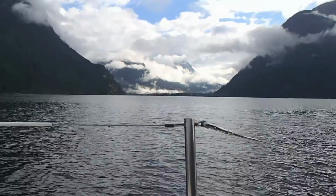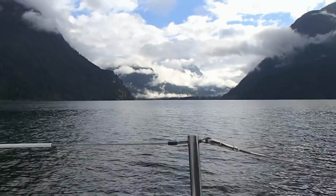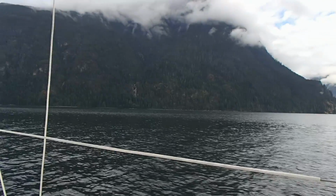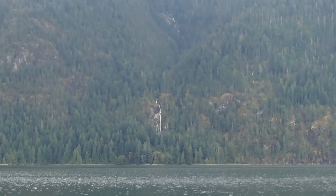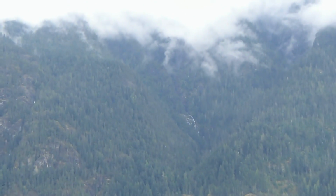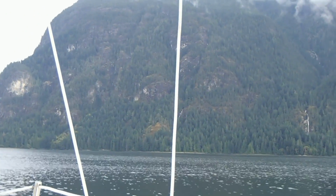So we're still in the Princess Louisa Inlet, and this is Vancouver Bay. And there's some really nice waterfalls. It's really hard to see them. Probably here, but there we go. It starts way up there above the clouds. There's another one over there.